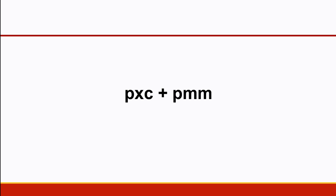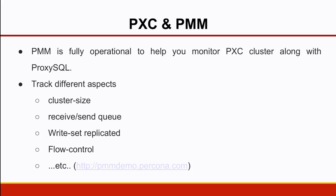I think you might have heard PMM is our product using which you can monitor a lot of MySQL instances and servers. It's not only meant for PXC, you can monitor your normal standalone MySQL instance, ProxySQL, everything. So PXC is fully operational with PMM. You can monitor it completely, and you can also look at different sizes and all those things. One cool feature that PMM has is that it tries to predict, based on historical data, how long your node can go down without the need for an SST. Okay, so that's a cool thing.